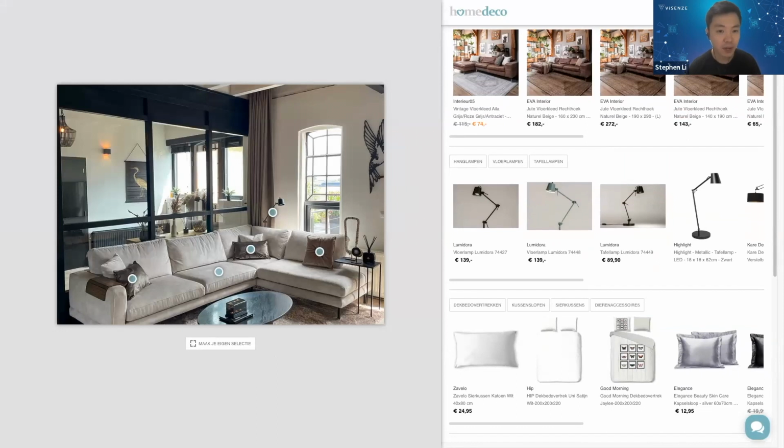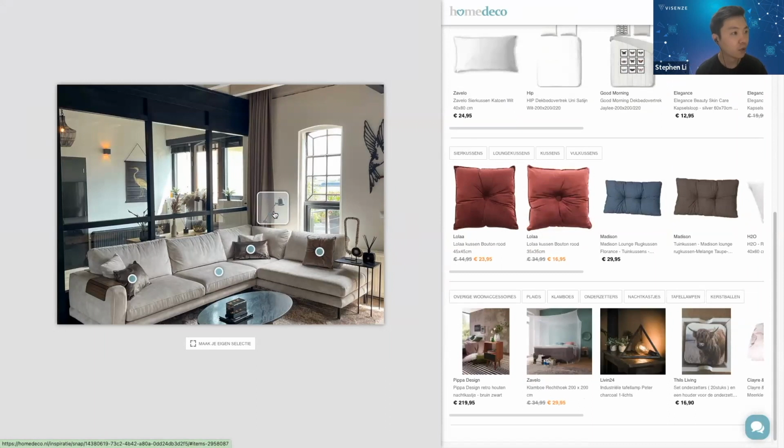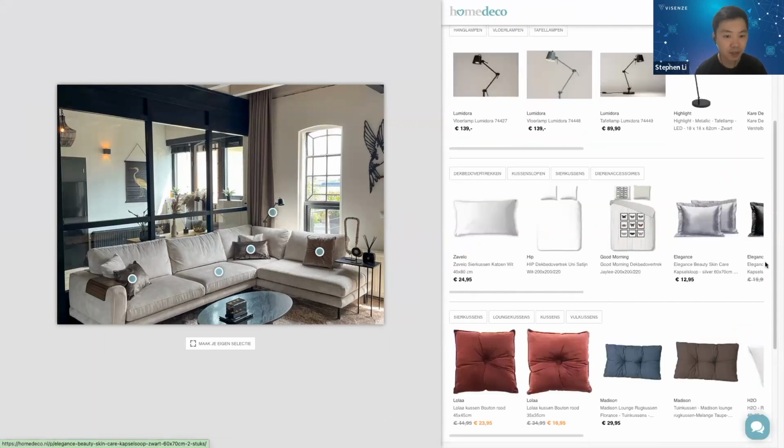And what is even better is that it searches all the shoppable items of that image. And you can easily click on these hotspots to find what product you want to search for. In this way, Home Deco was able to drive higher consumer interest and increase their conversions, all while keeping their shoppers engaged.